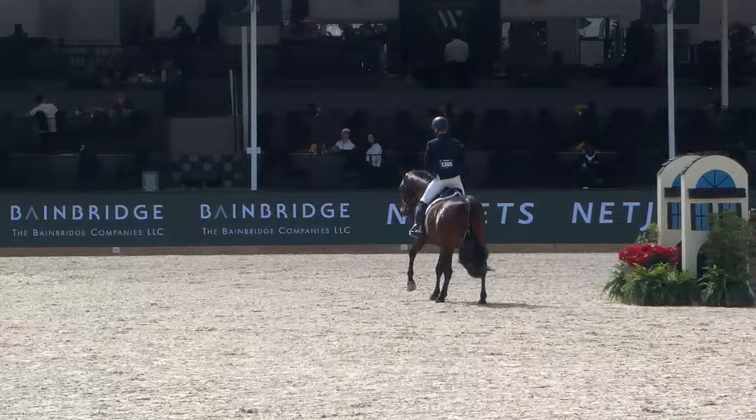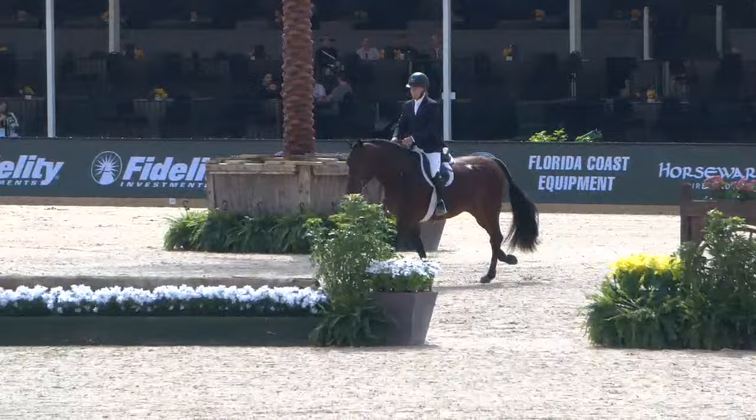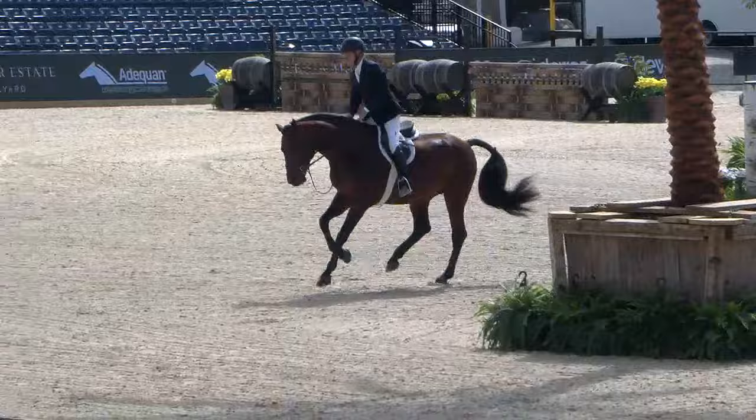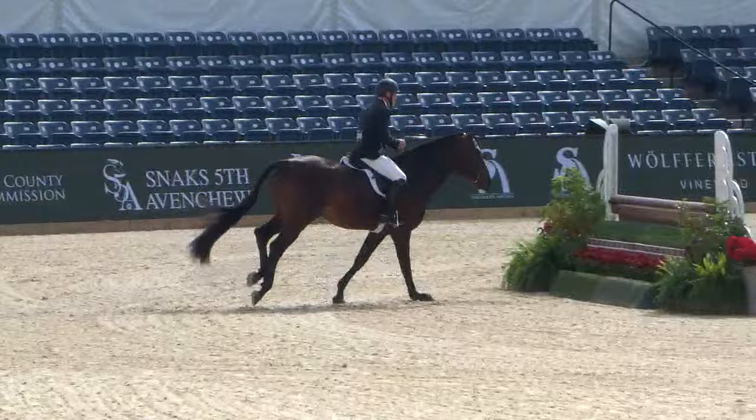This is an absolutely stunning horse. Chris has had him for a long time, been bringing him up through the ranks. This horse actually was the winner of the Green Incentive Championships a few years ago. He now does the high performance with Chris. Absolutely beautiful horse, beautiful mover. Just everything you want to see in a hunter, and really beautiful for a Derby horse too. It was beautiful.